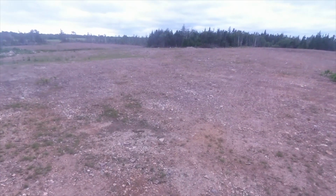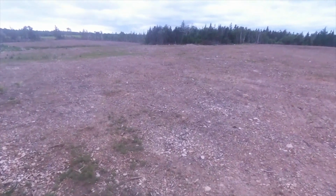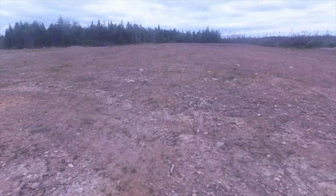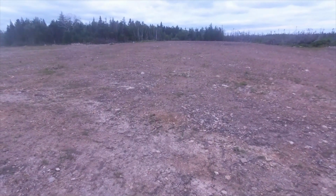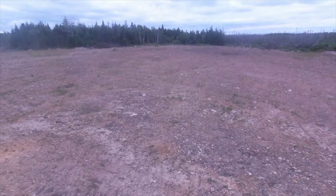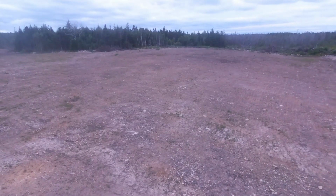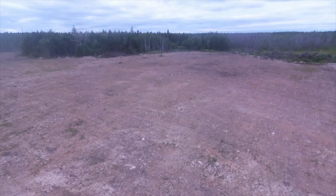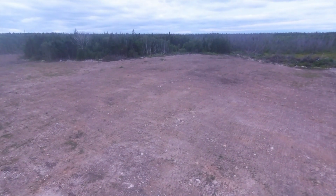Yeah, fly that thing away from me so you can hear what I'm saying. So yeah, here's a kind of overview of the field, I guess. I can't go too far away with this drone because it's a piece of shit. But I can fly up high, I guess, so you can see. Not coming in too hot. And I'm already running out of battery, so that was great.